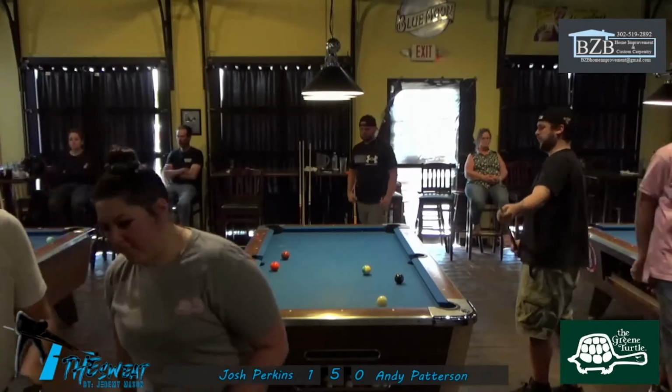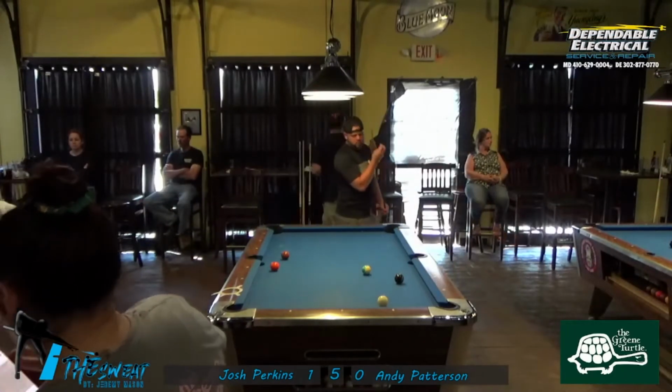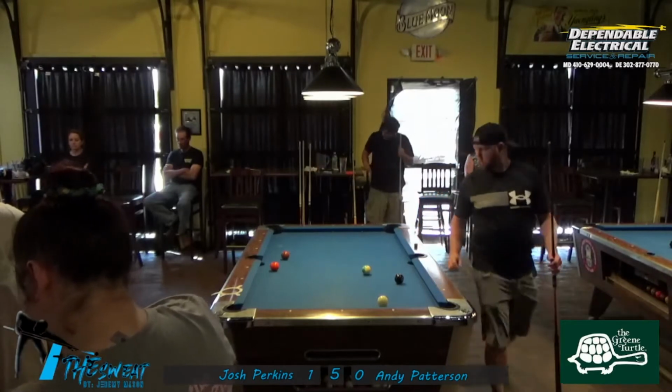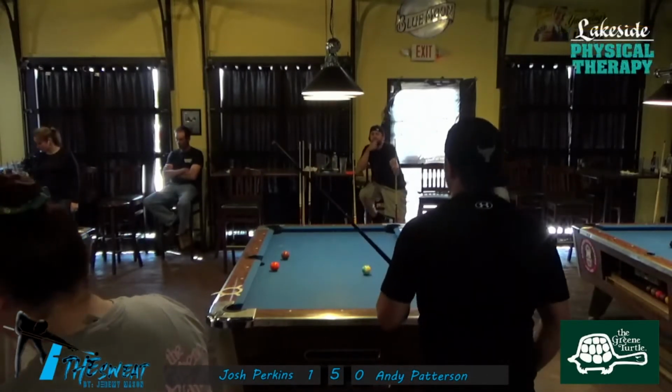Okay, he plays it a little too thin, a little soft. Play that same shot, but put a little bit of left-hand English on it, you can actually bring that 2 rails behind the 8 ball. Plays a much stronger safety.